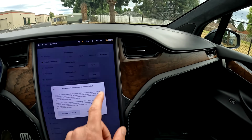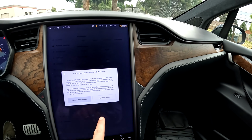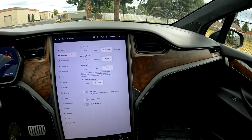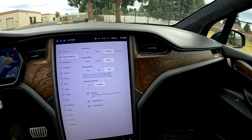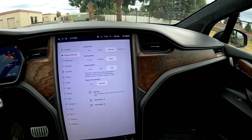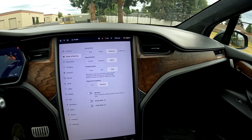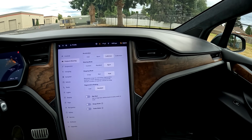You can see we even have Ludicrous Plus. Are you sure you want to push the limits? So this also has a launch mode. We'll keep it in the regular Ludicrous. If you put your foot on the brake and then you step on the gas, you floor the throttle, this will launch you like you're getting launched off a catapult. The air suspension will squat down a little bit, and then you'll take right off.